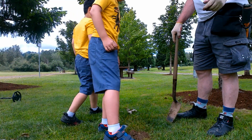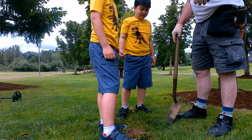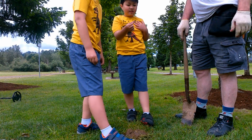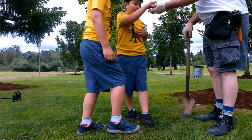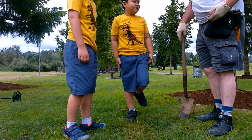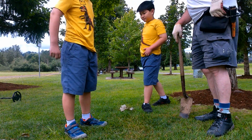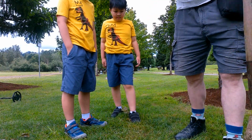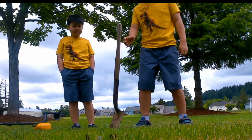Now we're going to show you guys how to fill your hole in when you finish metal detecting. You have to put everything back as you found it. And then you keep the pull tab as a treasure. We keep this pull tab as a treasure to put in the garbage for people. So we are doing a service to the community.